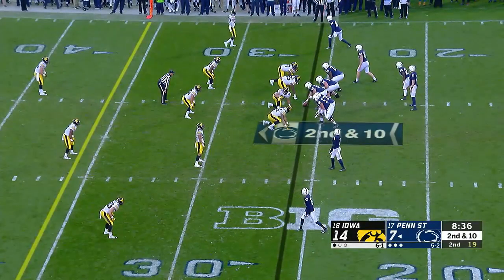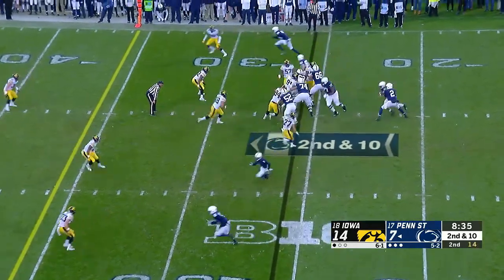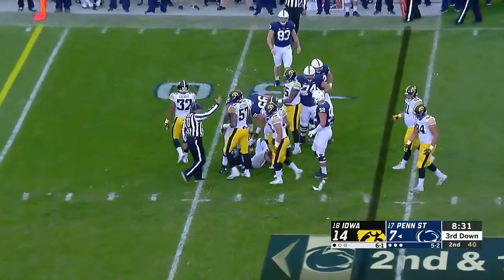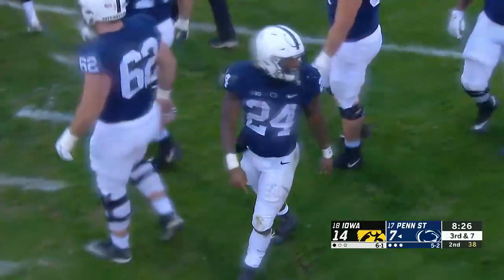And Iowa for the fourth straight game is starting two, not one, two true freshman corners in Riley Moss and Julius Brents. On the ground is Miles Sanders, and they pick up a third down.